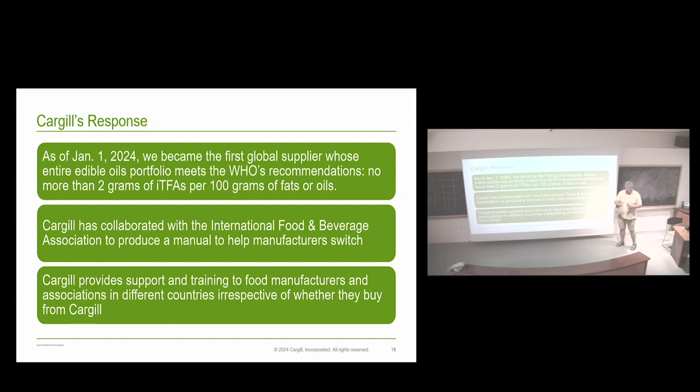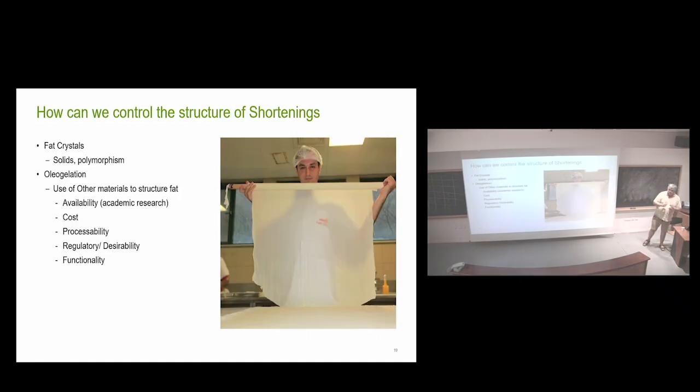But of course, that makes it difficult for some of our customers, who then have to change their formulations and change the way they're working. So we've worked with the International Food and Beverage Association to produce a manual to help them switch. And we will provide support and training to manufacturers and associations, irrespective of whether they are Cargill customers. I've taken part in webinars with different associations around the world to talk about how to change from trans fats. So it's an important change.